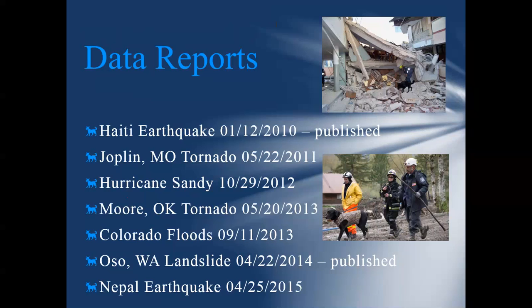Is it still dehydration that's the problem? Do they get anything else? Is it different for different things? Is it different for a tornado versus an earthquake versus a mudslide?